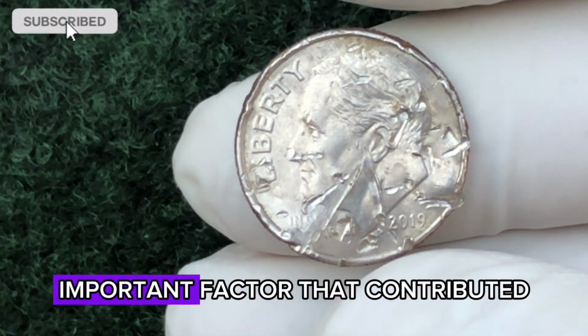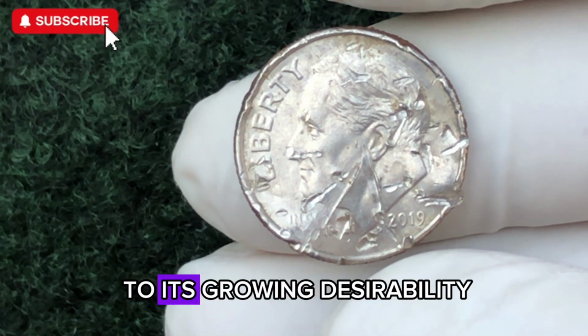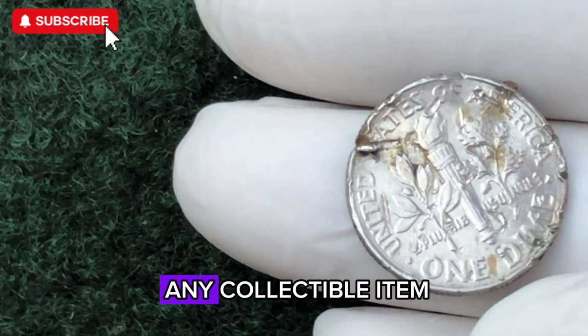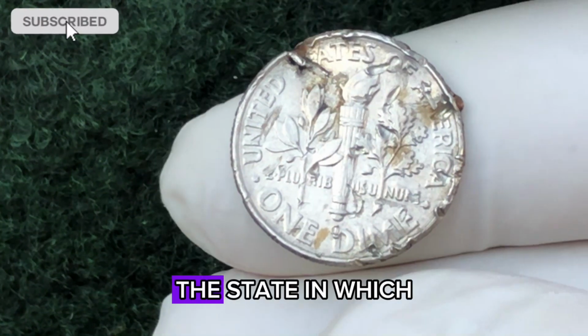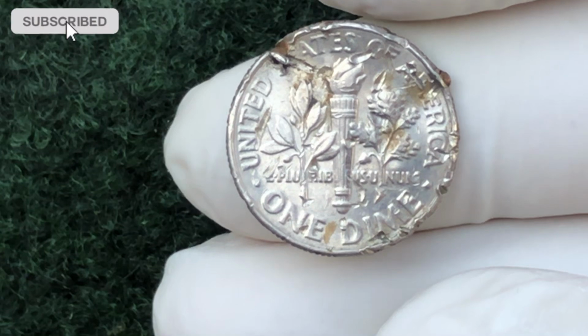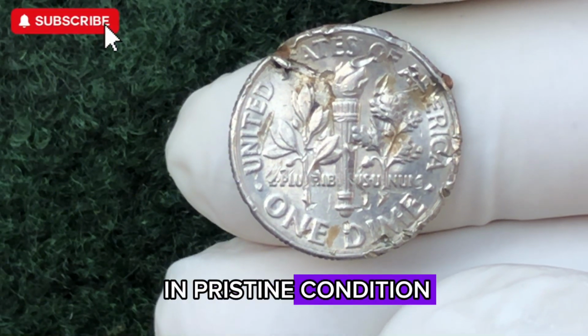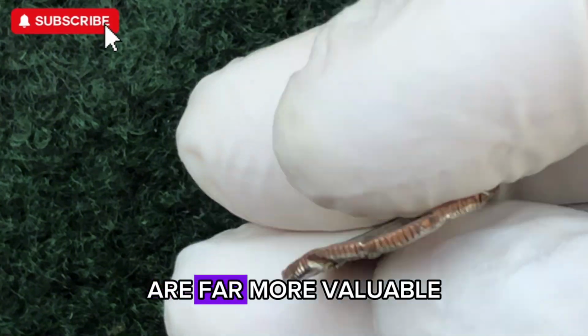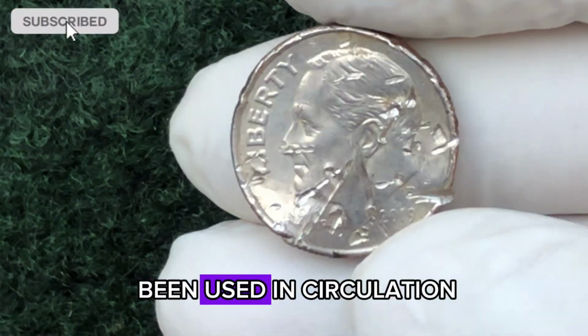There was another important factor that contributed to its growing desirability: its condition. As with any collectible item, the state in which it is preserved can greatly impact its value. Coins that are kept in pristine condition, free from scratches, dents, or other signs of wear, are far more valuable than those that have been used in circulation.